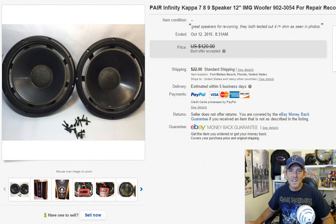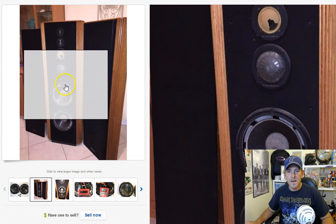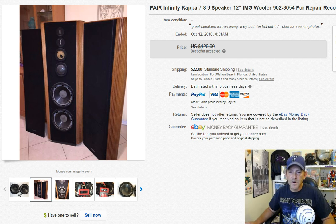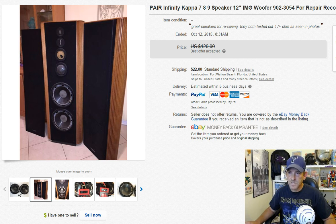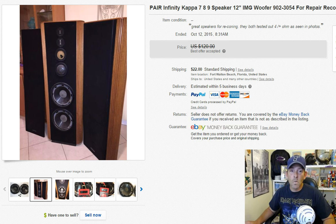Here's some more of the speakers, guys, from the big set. As you can see, each one of these speakers had 2 of these big speakers. These aren't blown speakers, but the cone, they need reconed. So these things are $300 a piece reconed. And once again I showed I did checks on them, and I sold them for parts or reconing, and I showed that they were not blown. So another great one, and I got $142 shipped out of the set, out of the one speaker.